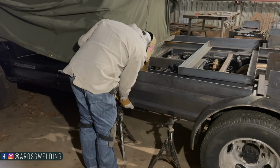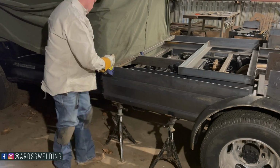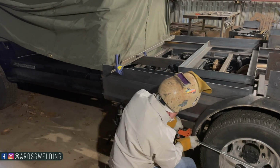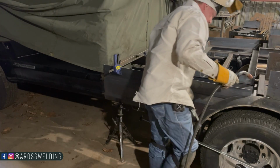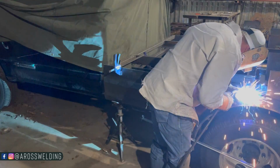Eyeballed it again from the front of the truck, from the back of the truck. I made sure everything was good to go, lining up good. And then finally, we put a couple of tacks on it.